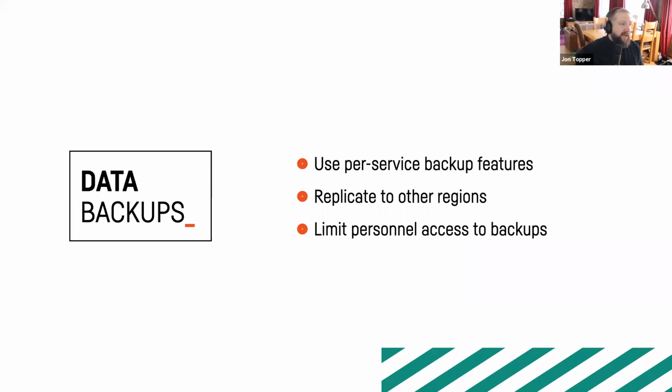Backups. Yeah, we mentioned backups. Almost every service has a backup feature of some sort if it stores data. There is a central backups management service that you can look at, which keeps all this stuff in one place. I think that works across account as well.